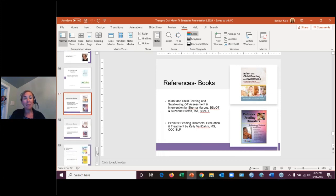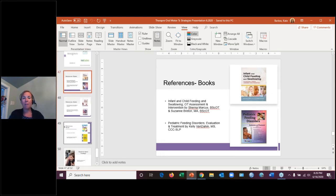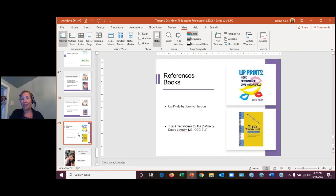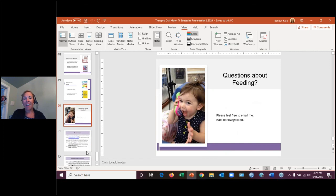I included some reference books here. Again, if you're new to practice and you're not really sure where to start, here are some of what I would say are the Bibles of feeding, for me, these books that I'm posting here. Lip Prints has a lot of really great ideas, and this tips and techniques book really teaches you how to use a Z-Vibe. And the rest is just references. But I just want to make sure that I got through those.